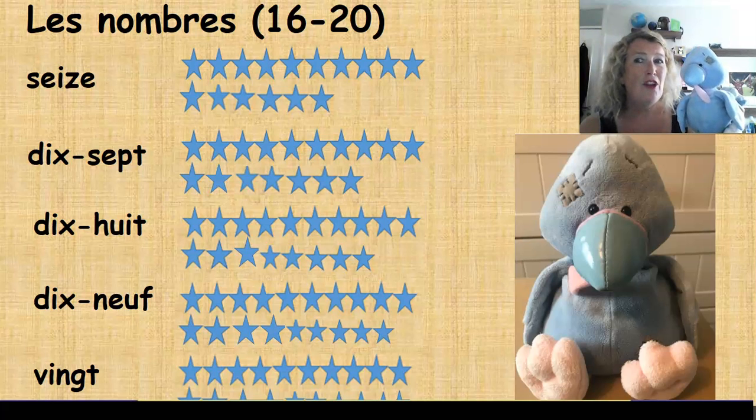Excellent. If you have a look at 17, 18 and 19, they're actually made up of 10 and then the other digit. So 17 is 10 and 7, 17. 18 is 10 and 8, 18. 19 is 10 and 9, 19. Okay, so one more time, see if you can do it by yourself. I'm sure you said it brilliantly.